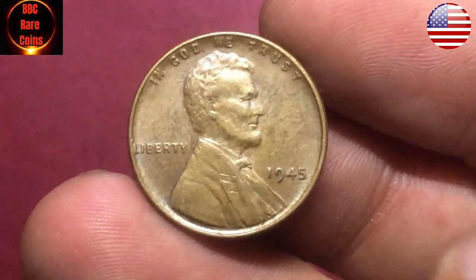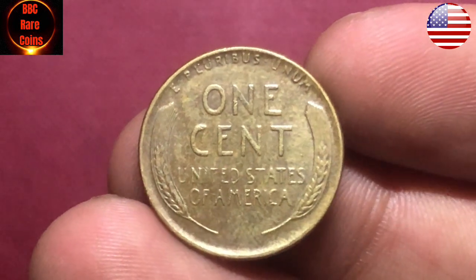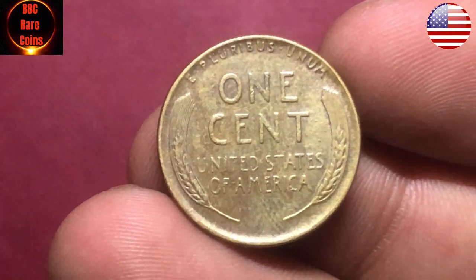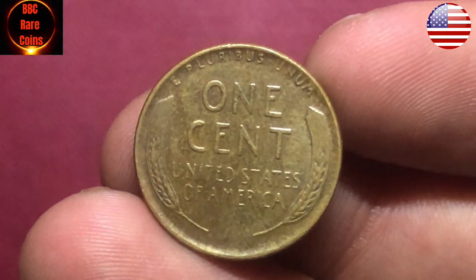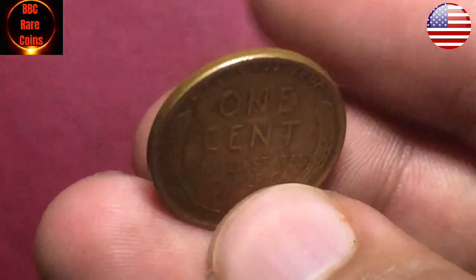Bright, vibrant red coloring, no brown tones, no visible wear, smooth, crisp details on Lincoln's face, hair, and the wheat stalks, possible double die errors, especially in the date or Liberty mint marks, especially if unusually placed or struck, and of course, professional grading is essential. Without that MS68 certification, the coin's value won't reach its full potential.